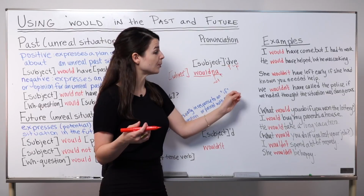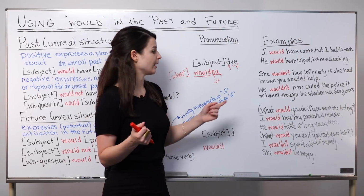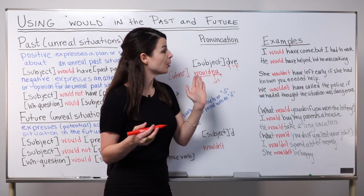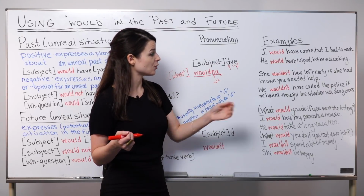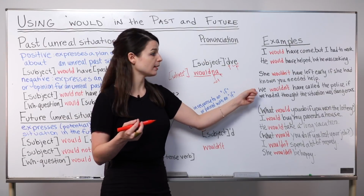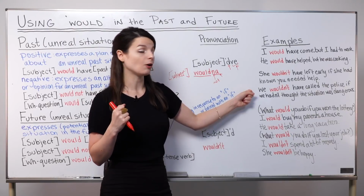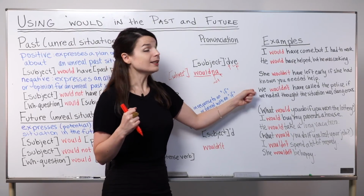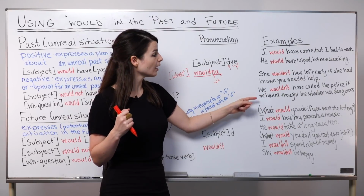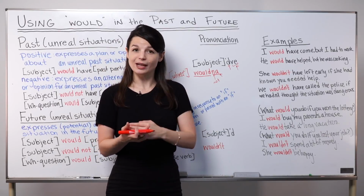We wouldn't have called the police if we hadn't thought the situation was dangerous. Again, we wouldn't, or wouldna, we wouldn't have called the police if we hadn't thought the situation was dangerous. Here, we wouldn't have called the police. This means the speaker did call the police. So we wouldn't have called the police is attached here because the speaker is saying they thought the situation was dangerous.